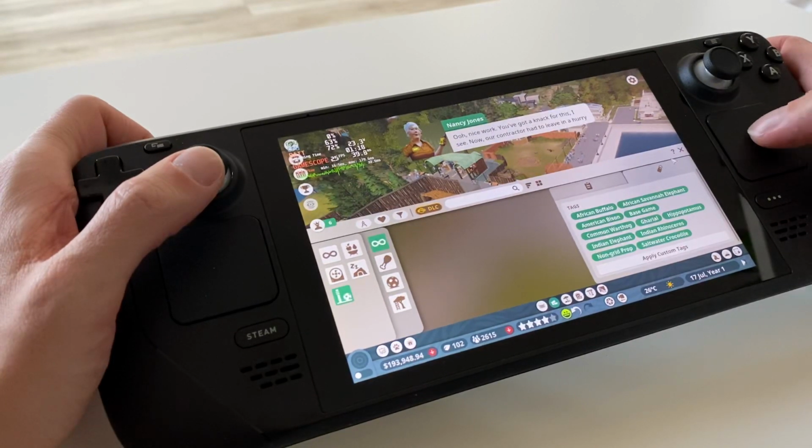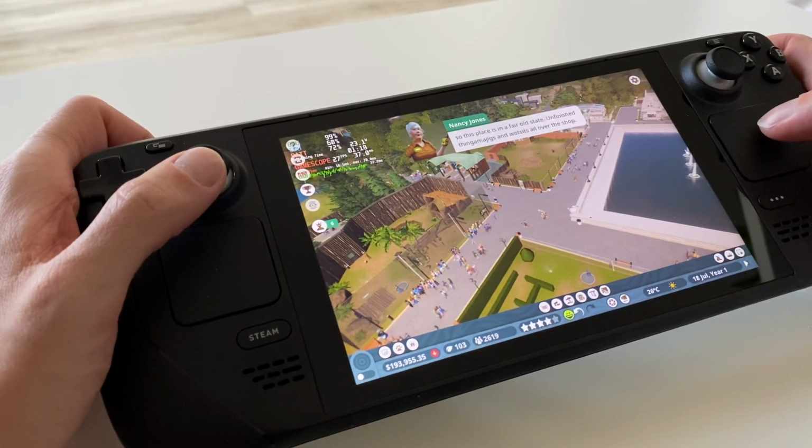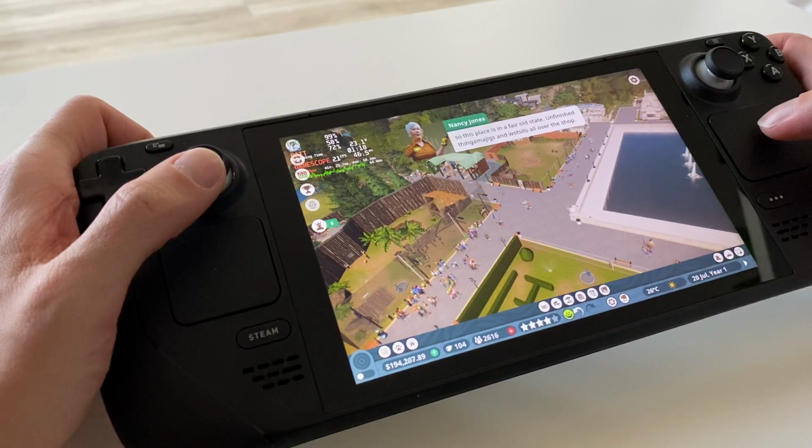Nice work. You've got a knack for this, I see. Now, our contractor had to leave in a hurry, so this place is in a pharaoh state. Unfinished thingamajigs and what's-its all over the shop. But the first thing we need to finish is the ostrich habitat. It's over near the hippos.